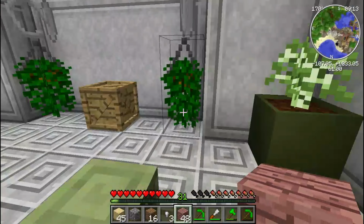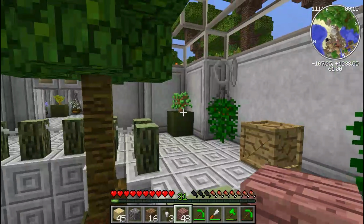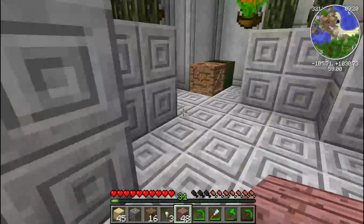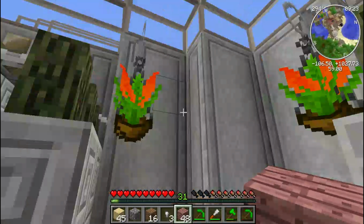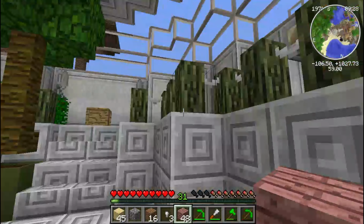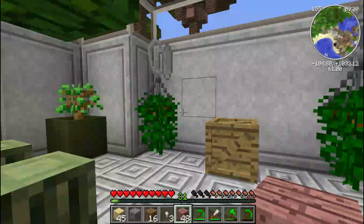Right here, you'll find temperate. So you have like the oak and the birch tree. Down here, you'll have jungle. So you'll have like the wildfire epiphytes and jungle sapling.